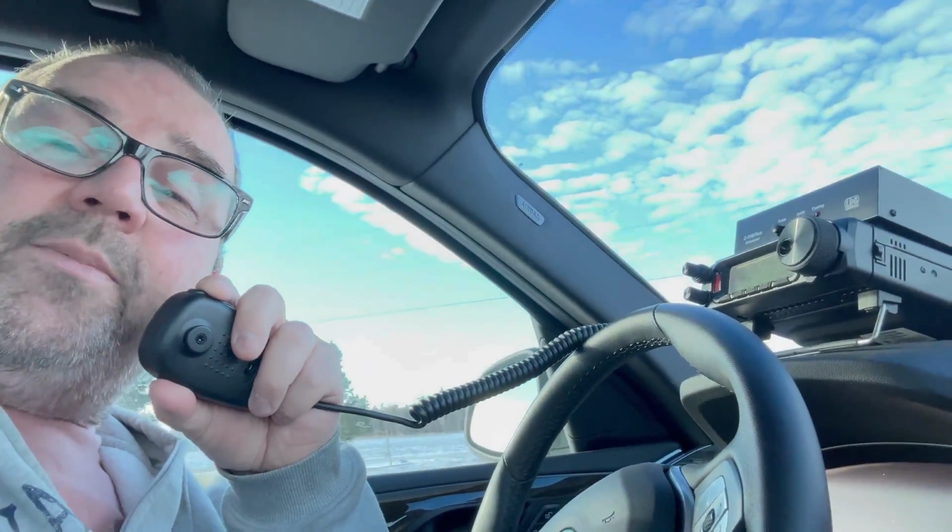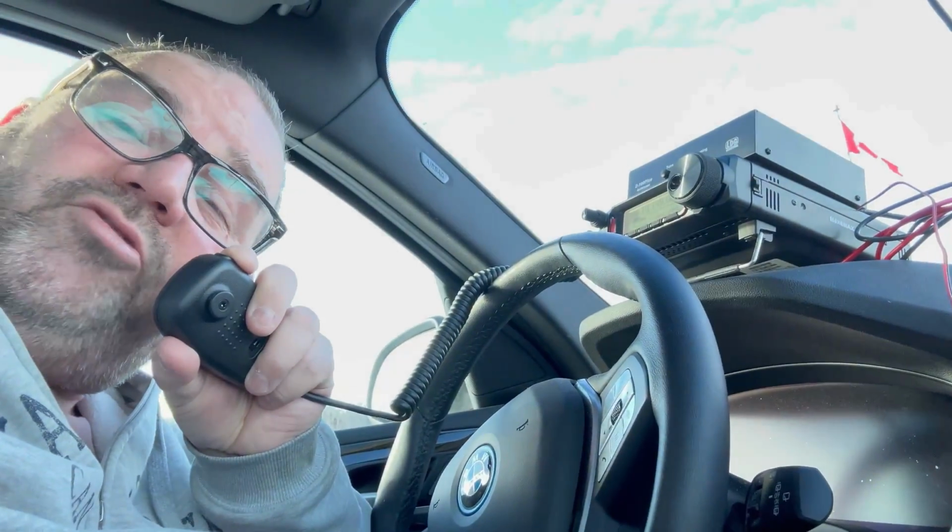CQ Parks on the air, Victor Echo 9, Sierra Romeo Charlie. Anyway, we're on 17 meters now, so we're going down the band. We're doing pretty good. The band conditions are not that great, but I'm getting into California really well today.